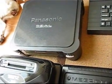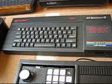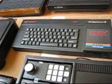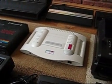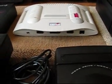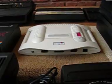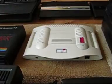Panasonic 3DO, this is the front loader version. Spectrum Plus 3, this was donated to me by an ex-work colleague of mine who I no longer see unfortunately, but cheers Ricky, I'll always be grateful for that. Amstrad GX4000, which is basically an Amstrad CPC 6128 computer just wrapped up in a console casing. Not very successful because it was released at the same time as the Mega Drive, and obviously being an 8-bit computer up against a 16-bit one, it wasn't going to work out, was it?